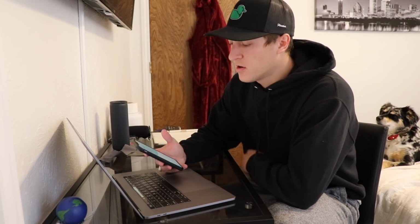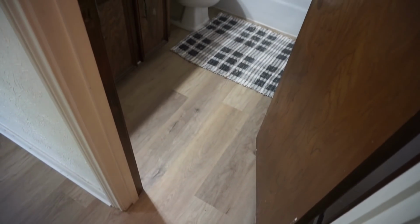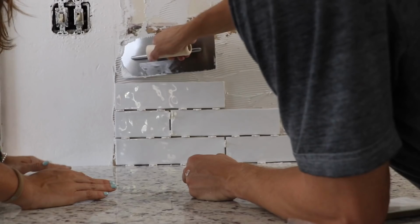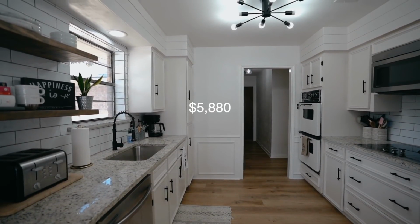So my biggest expense so far has by far and away been my flooring. That cost me $10,106. That right there is an arm and a leg. The next biggest thing was the kitchen. Granite, backsplash, painting the cabinets, floating shelves, and the dishwasher. $5,888 on the kitchen.